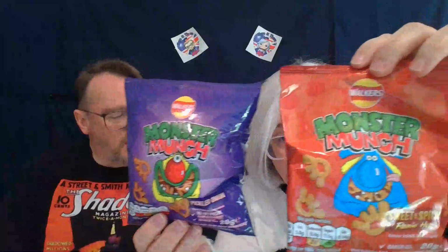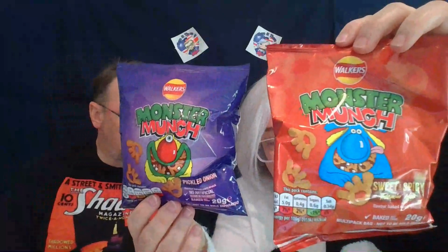One of my favourite types of crisps is called Monster Munch. We've got 2 packets of Monster Munch here. They come in different flavours. This is a pickled onion version. I will be talking about pickled onions, or may have already talked about pickled onions, I can't remember. And this one, what do they call it? Spicy, flaming hot. As a non-aficionado of that particular one, it reminds me of the tomato ketchup flavoured one, but spicy.